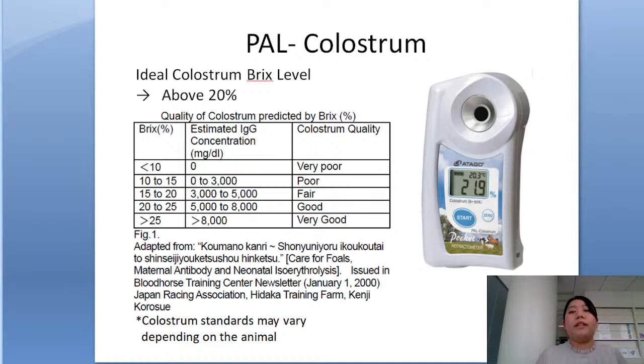So I would like to talk about our PAL-Colostrum in more detail. It is said that the ideal colostrum Brix level is above 20%. If it's about 10 to 15, the colostrum quality is poor. If it's about 15 to 20%, it's not that good, but it's okay. And if it's over 20%, you know that the quality of the colostrum is good. Not all colostrum standards are the same. It's different depending on the animal.